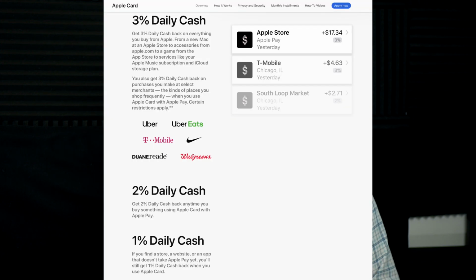And then you get 3% back on all Apple purchases. So this includes services and everything. So if you're paying for Apple Music, if you're paying for iCloud, or if you're buying a new laptop, you get 3% back. I can't imagine that people are buying enough Apple products to where it's like, oh, I have to get this card to get my 3% back, because it's still a very small amount.